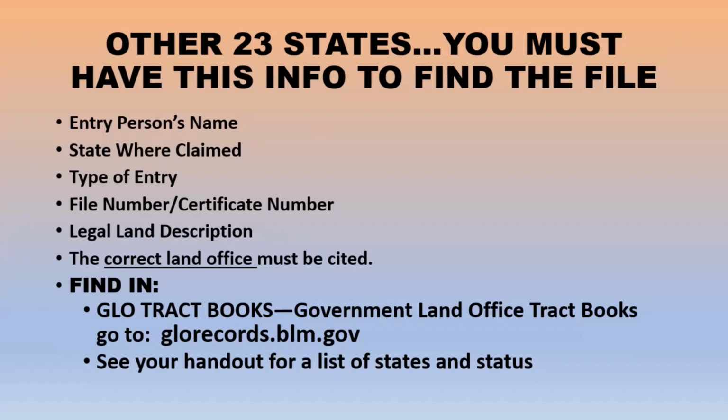If you think you know the state where it was claimed and the type of entry, then you're still not there until you get to the correct land office. Now, let me tell you a neat way to find that today without having to go look in all 23 states. If you're lucky, your person's land may have been advertised in the newspaper no matter when they first started. And the correct land office will be cited in that ad.